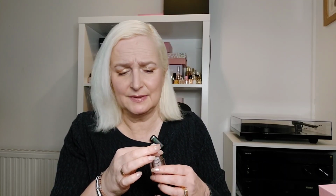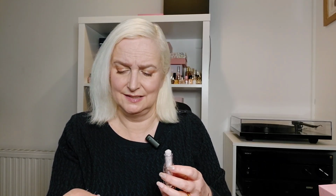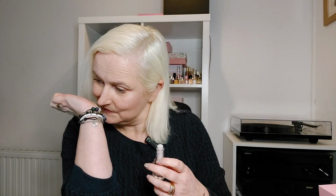Let me have a sniff first because I've been wearing this all day. So it's not a very long lasting one. I can just about pick something up still. I've had this on probably for about 6 hours, something like that, maybe a bit longer. And I can't really detect it anymore. But when I first put it on, it was lovely.